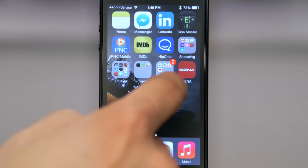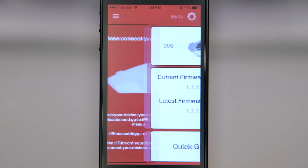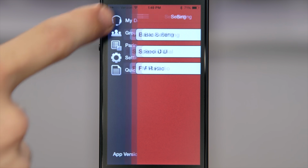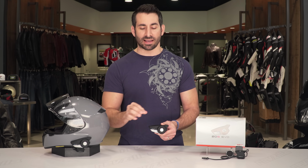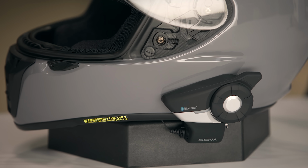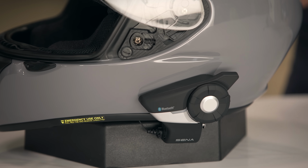The other thing that jumps out at us is the app for the Sena units for configurability is one of the best on the market. So again, fully featured, up to 8 riders, great battery length, very, very usable, tend to be the claims to fame on the Sena 20S Evo.